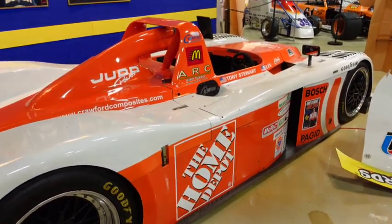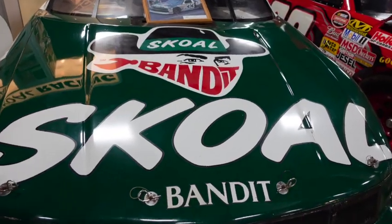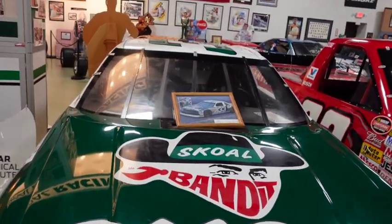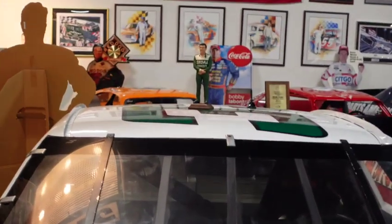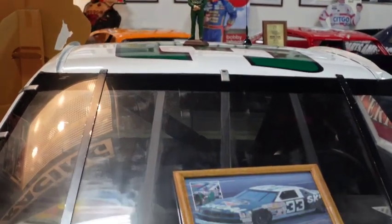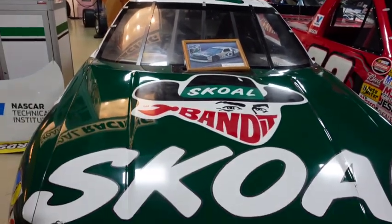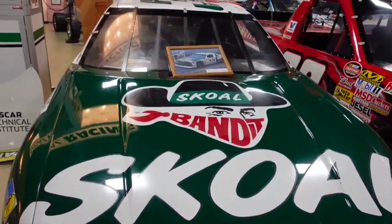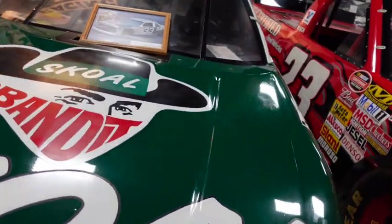Go Smoke. This is a 1994 Harry Gant car, Mr. September. He won all 4 races in September that year, and this is one of the winning cars. Mr. Harry Gant from Taylorsville, North Carolina. Yes, Mr. Harry Gant, 1993.